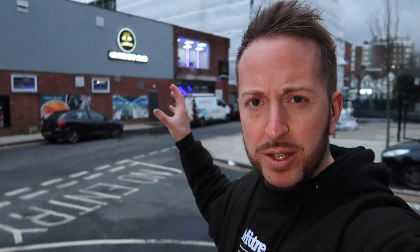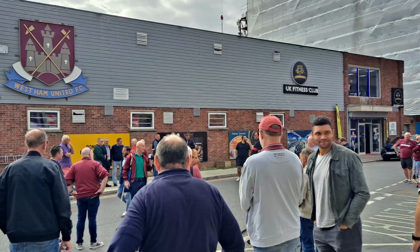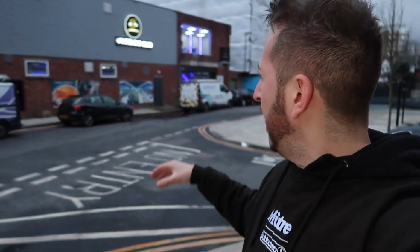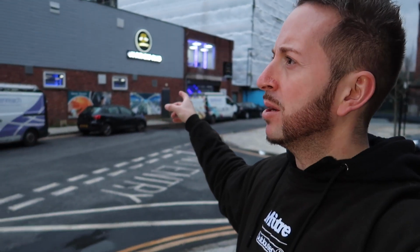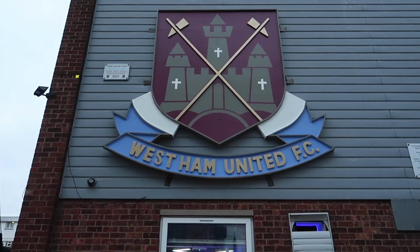I swear this is where the supporters club was. I did see a video where they were really unhappy, post move from here, about not being consulted about the new badge. I swear that was filmed in there. Is that the old supporters club? Let me know, guys. And where have they moved to? I guess it's nearer the London Stadium.